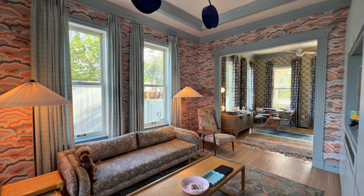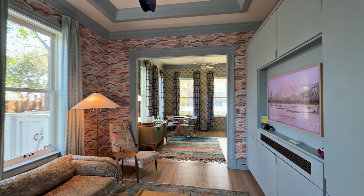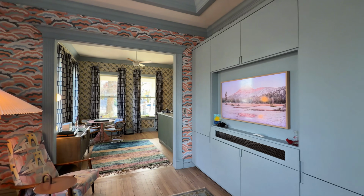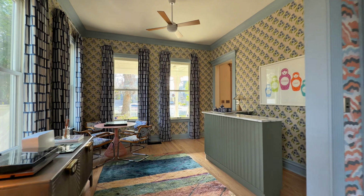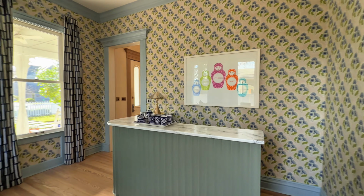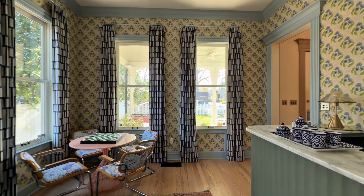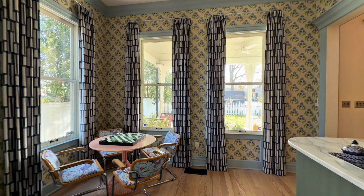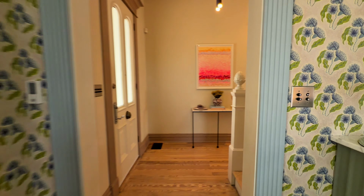Again, because of the thoughtful use of color, you get a completely different experience in here. Very warm and inviting, like how the built-ins make the TV blend into the room. Then as we move back toward the front of the home, there is an area that would be just perfect if you were to host events in this space. It has a built-in bar, and the windows in here just offer so much natural light into this space. Really gorgeous. Honestly, I could have lingered all day doing this tour.